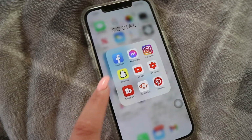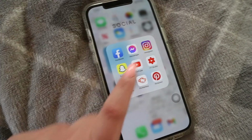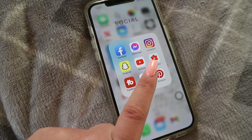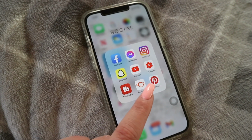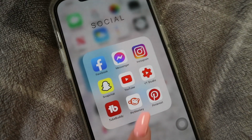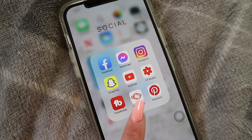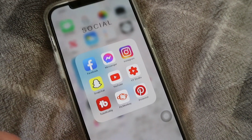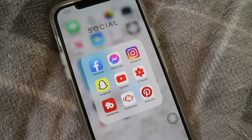It's just called social, so it has Facebook, Messenger, Instagram, Snapchat, YouTube to watch YouTube videos, and YouTube Studio to track any views, notifications, anything like that. TubeBuddy, which does the same thing. And then I have PicMonkey. I use PicMonkey to create my thumbnails. And Pinterest because I like to look at nail art, backgrounds from my phone, like wallpapers.